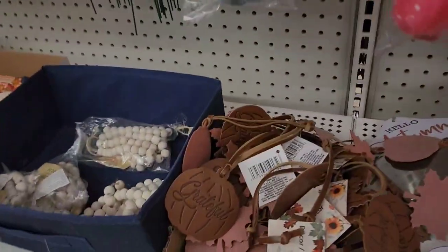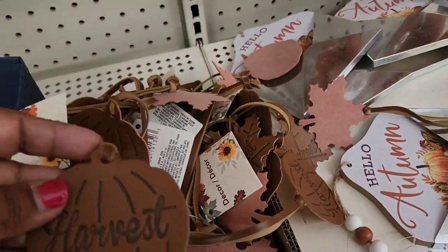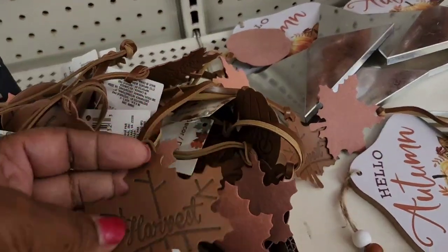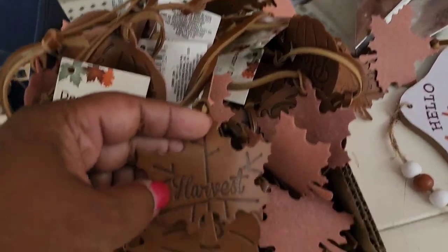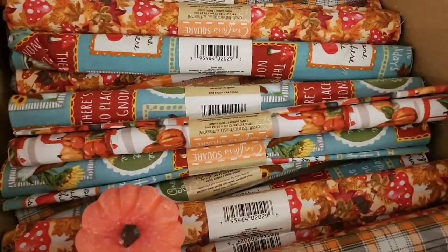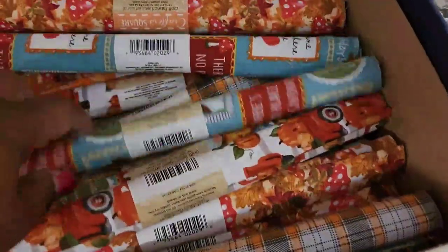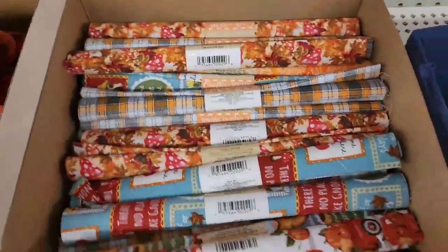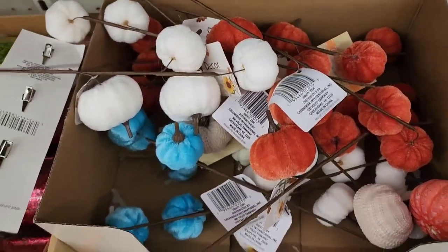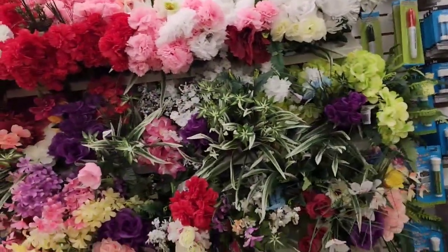And then they got these that say grateful, these little decor harvest. Then they got this here that says harvest again. And then they got the beads in here. Then they got these here as well. They got the fabric here as well. Crafter square fabric. And then they got these picks again. They're back again. And then these ribbons here, absolutely beautiful. Any of the flowers in a long time.